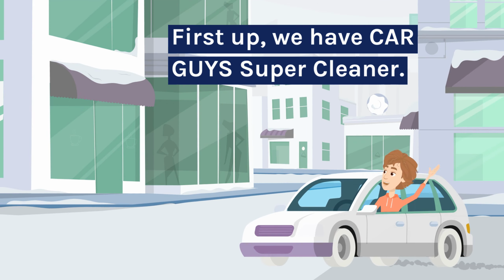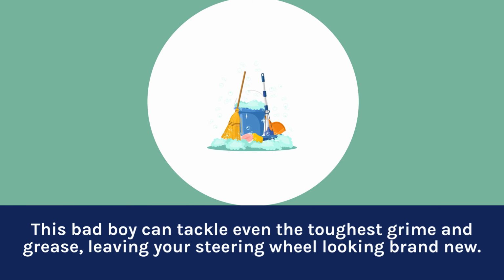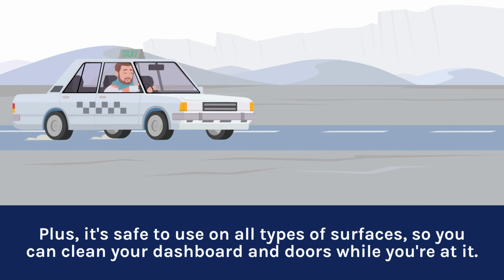First up, we have Car Guy's Super Cleaner. This bad boy can tackle even the toughest grime and grease, leaving your steering wheel looking brand new. Plus, it's safe to use on all types of surfaces, so you can clean your dashboard indoors while you're at it.